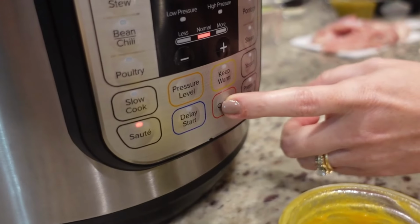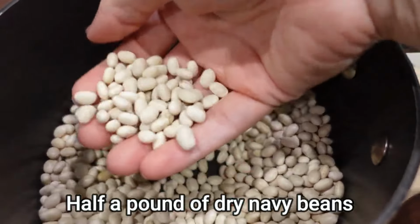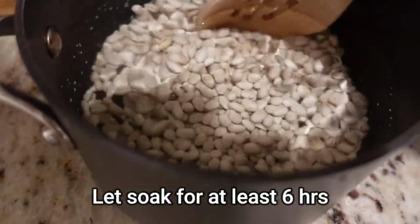And we're gonna go ahead and hit cancel. Now, I have some navy beans that I did an overnight soak on. I will go back here and show you how I did that. But these are drained and ready to go. So I'm gonna add these in.